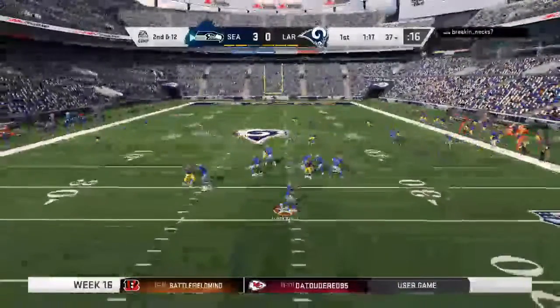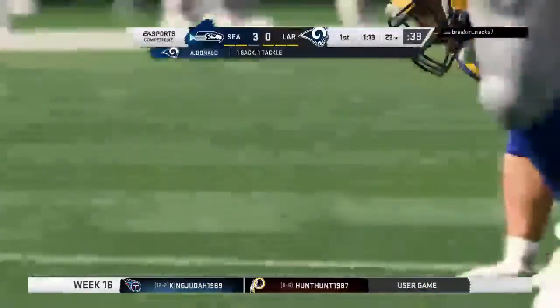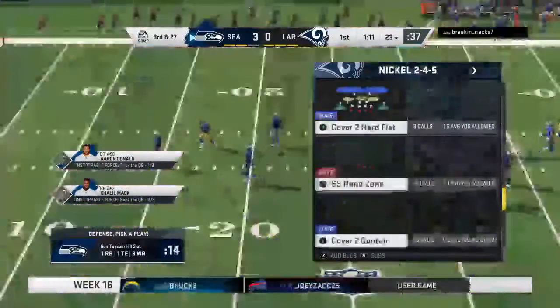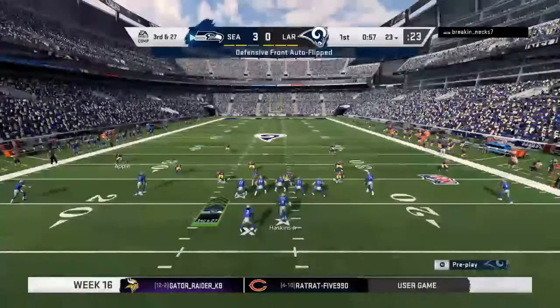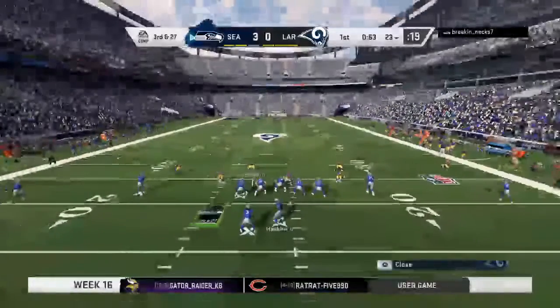On 2nd and 12, Haskins. And a big loss here as he's taken down. Aaron Donald, it's his 20th sack of the season as he continues what could be a record-setting campaign. Needs something from deep in the bag of tricks here after 1st and 2nd down went backwards. It's 3rd and very long.